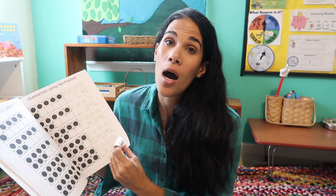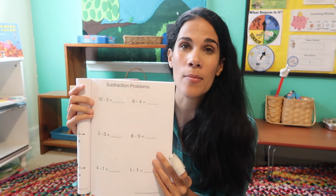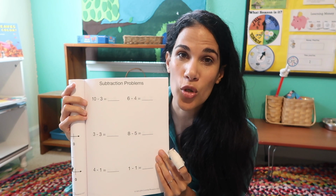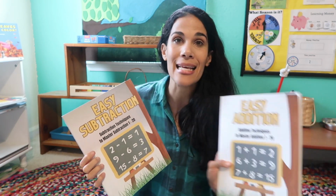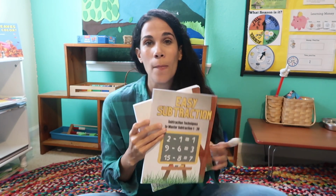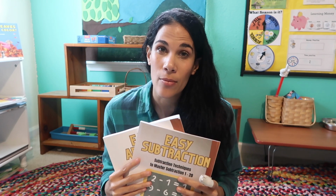It gives them a couple of subtraction techniques. And by the end of the book, they are also doing their own problems as well, where they're working their own subtraction problems. So this is easy subtraction and easy addition, and these are supplemental books that you can use with any curriculum that you're currently using at the moment to get them to master.